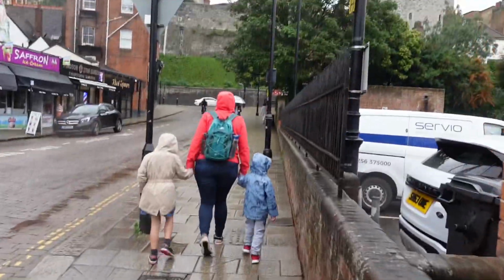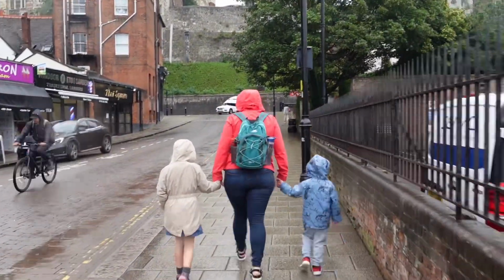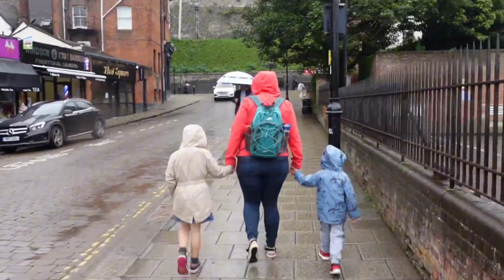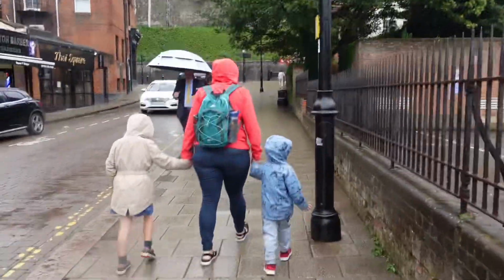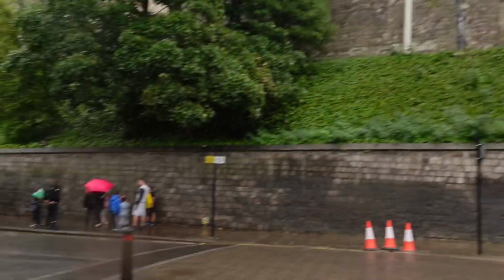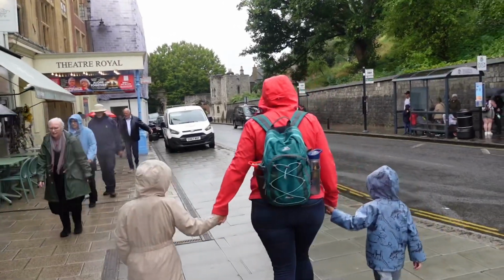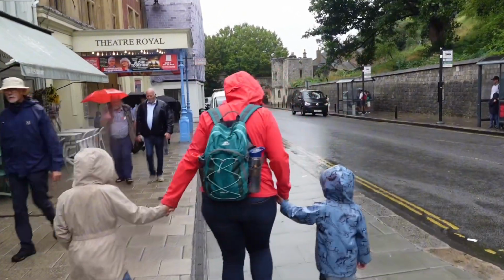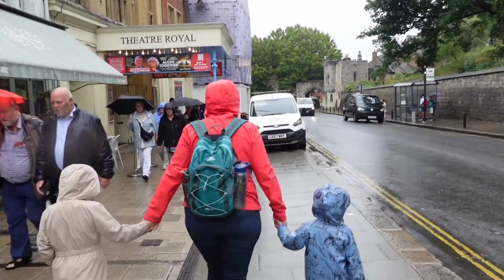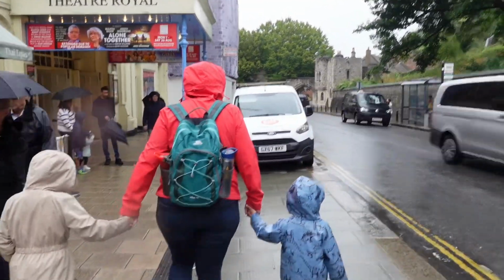It's been many years since I've visited Windsor, probably in excess of 25 plus years, I would say, since I've been to Windsor. So here's looking up at the castle. We're just gonna head in this direction, because again, like I said, I've no idea where we're going, but we're gonna head towards the river, and Eton is on the other side of that river, so we'll have a little mooch over there.